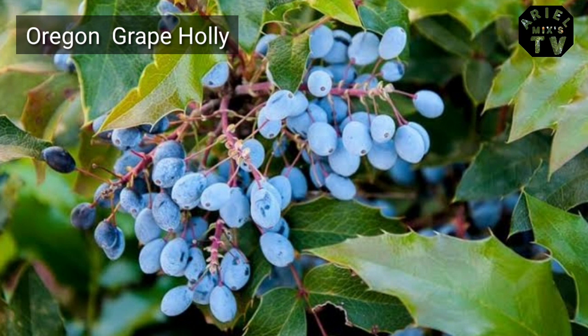Oregon grape or holly-leaved berberry is a species of flowering plant in the family Berberidaceae, native to western North America. It is an evergreen shrub growing 1 meter to 3 meters tall by 1.5 meters wide, with pinnate leaves consisting of spiny leaflets, and dense clusters of yellow flowers in early spring, followed by dark bluish-black berries.